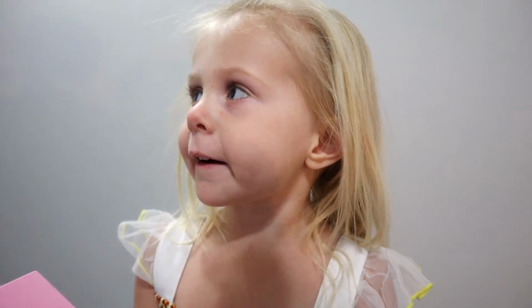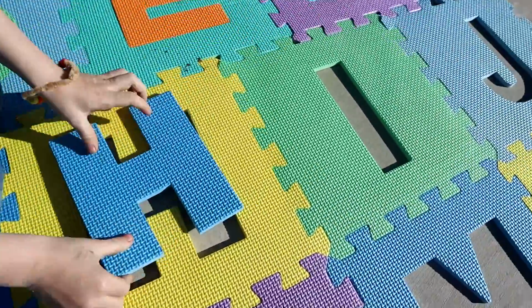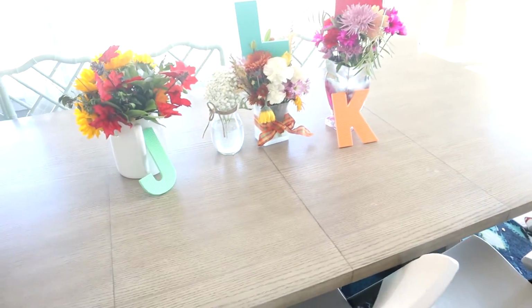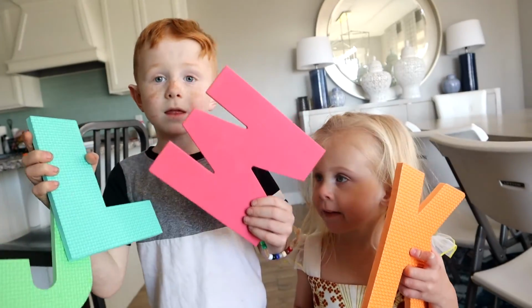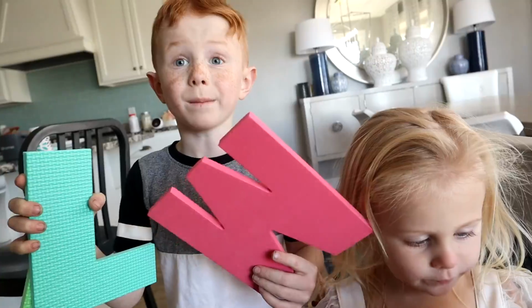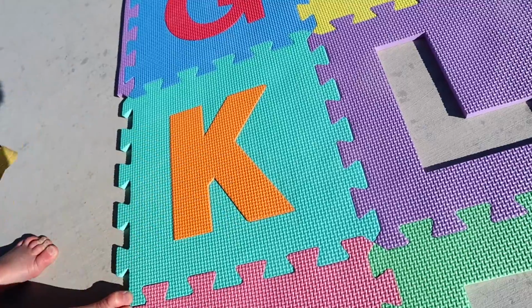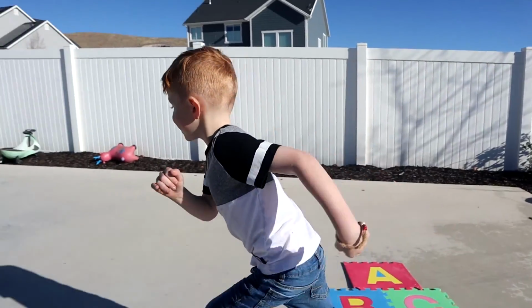Let's go put them back. G, H, I. Let's go find some more letters. Yeah! Guys, where are the rest of the letters? Oh, there they are. J, K, L, M. This is so much fun, guys. Let's go put them back. J, K, L, M.